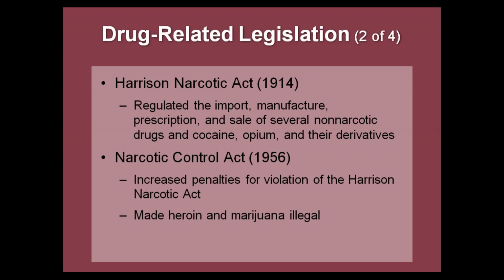In 1956, Eisenhower's in the White House. E pluribus unum is gone, and we're cracking down on heroin and marijuana. It increased the penalties for the Harrison Narcotic Act. Doctors could get penalized a lot harder. It didn't really come down on the individual, mainly on the doctor.